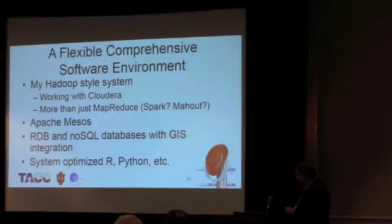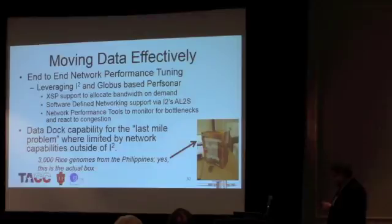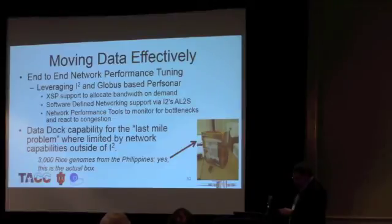We've worked on a fairly wide set of things. I think all of these words have appeared on some slides yesterday and this morning, but to have support for things that we don't always support well on the regular supercomputers: Python, Mesos, GIS support, Spark, et cetera. We're doing some end-to-end network performance tuning. We are actually taking data via shipping disks, as was discussed yesterday. That's a box of genomes in from the Philippines that was actually sent to us, and the box was that dinged up when it arrived.